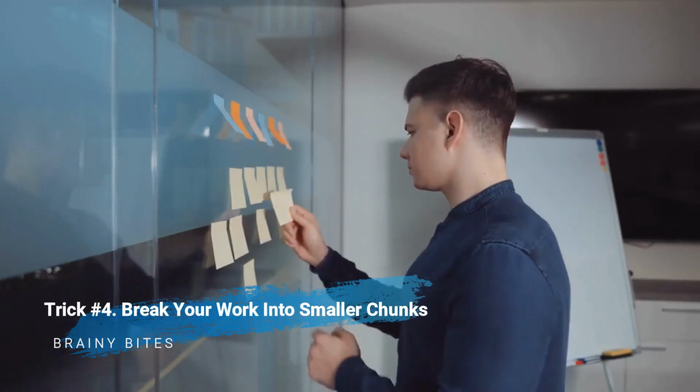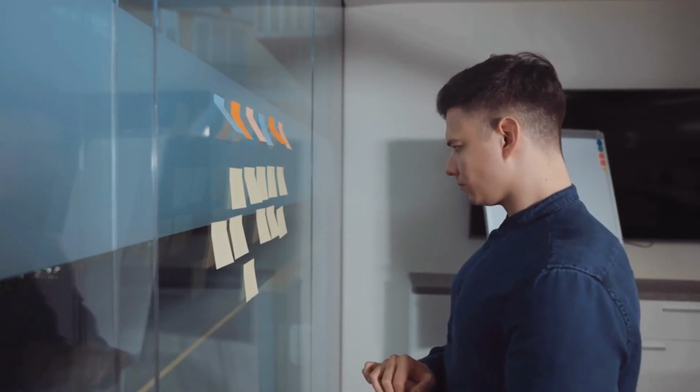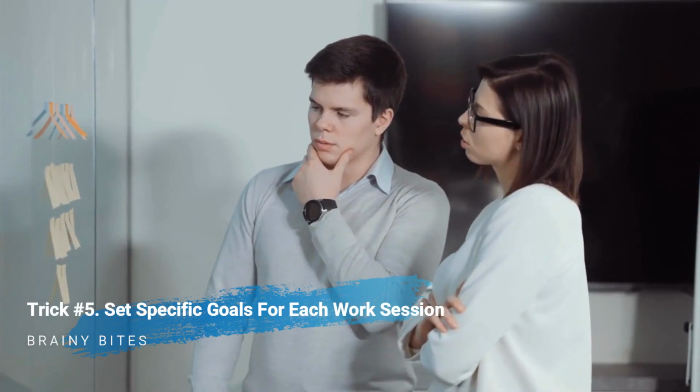Trick number 4. Break your work into smaller chunks. Instead of trying to complete a large task all at once, break it down into smaller, more manageable chunks. Trick number 5. Set specific goals for each work session. Having a clear idea of what you want to accomplish during each work session can help keep you focused and on task.